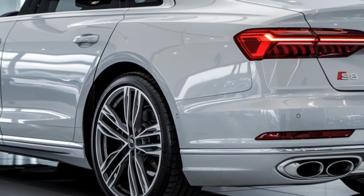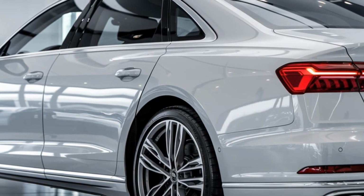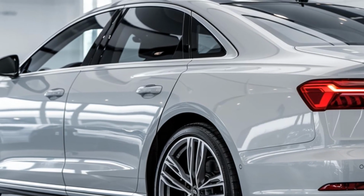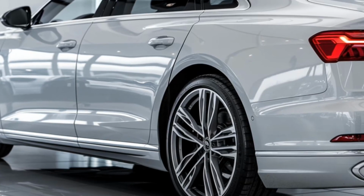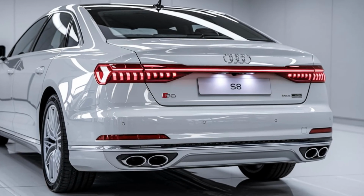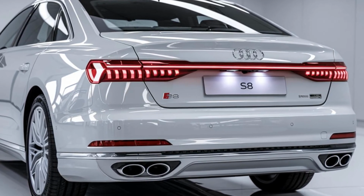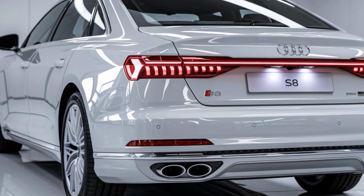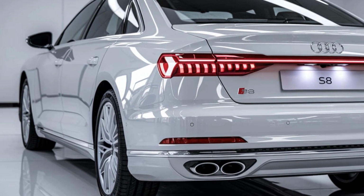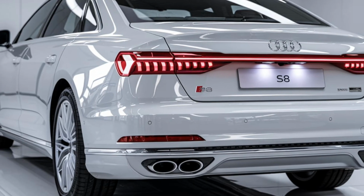As for pricing, the 2025 Audi S8 starts at around $120,000, making it one of the more expensive luxury sedans on the market. However, when you consider the blend of performance, luxury, and advanced technology you're getting, the price feels justified. Audi also offers a range of optional packages that can further enhance both the luxury and performance of the S8, though adding too many can push the price closer to $150,000.